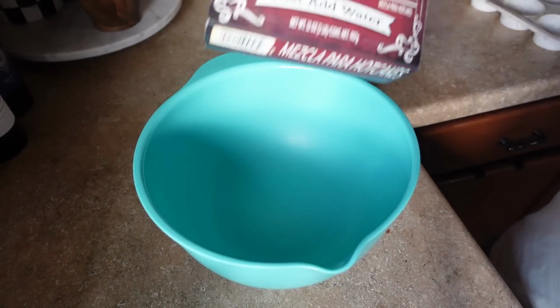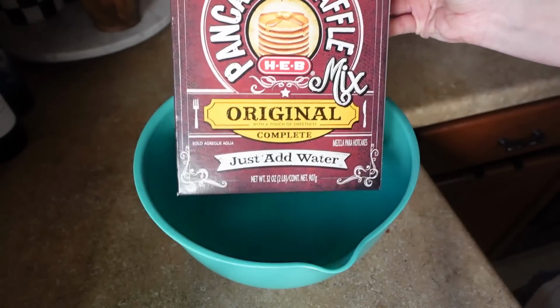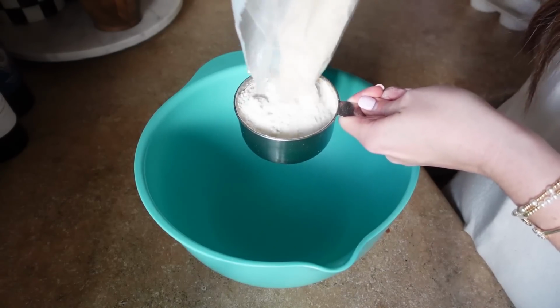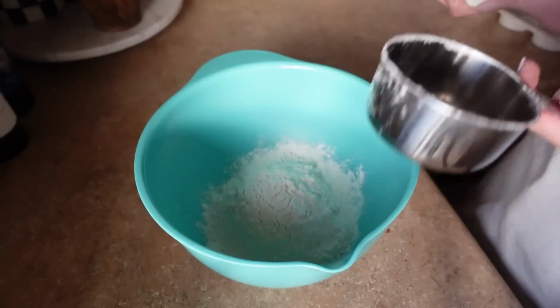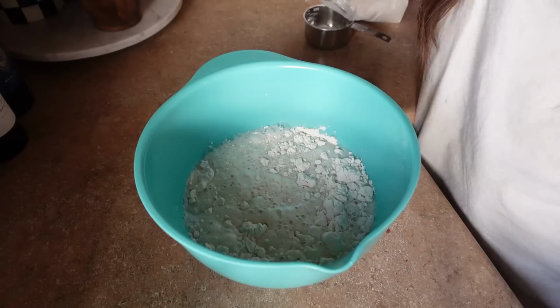Okay, I'm also gonna do some pancake muffins. So I'm doing pancake and waffle mix, just add water. I'm gonna do 3 cups, I think. I don't wanna overdo it, but I'm not really sure. Okay, I'm gonna start with 2. Okay. Adding the water.